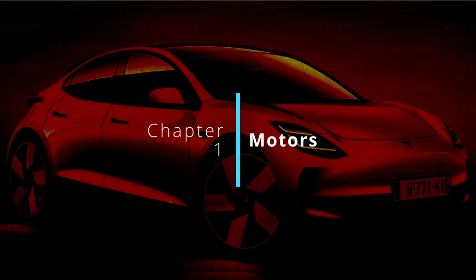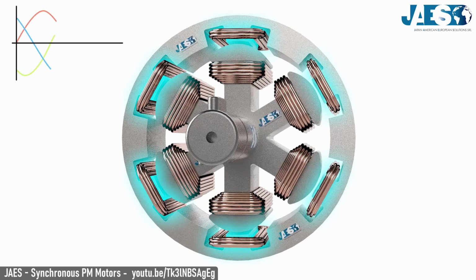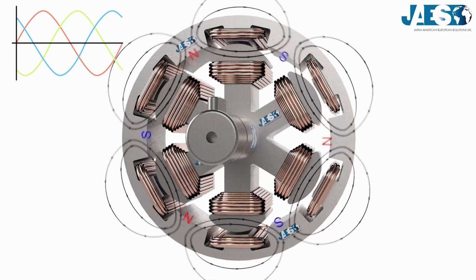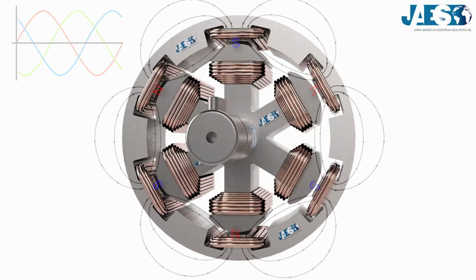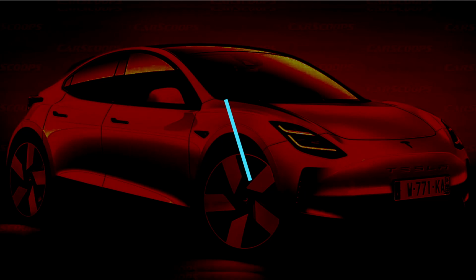Chapter 1. Motors. There are numerous types of innovative motor designs, with arguments going for and against Tesla using them. For example, they could use asynchronous induction motors or synchronous permanent magnet motors, and they could use compact axial flow motors or keep using radial flow. The possibilities are endless, so let's start collecting some breadcrumbs and see where they lead us.